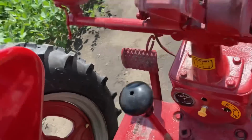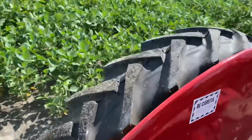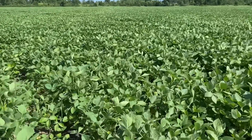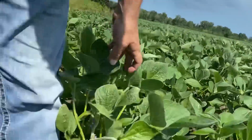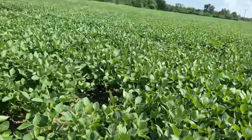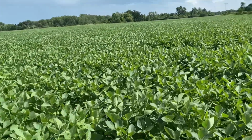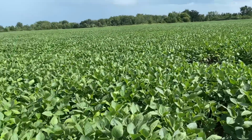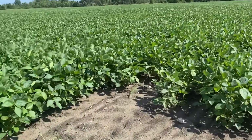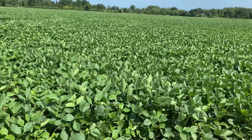And there. Let's have a little look here, guys. See how this is doing. From where I'm standing, everything sure looks good. We're knee-high-ish. That ain't bad for this time of year. Not bad. Now again, guys, this field has some tile in it, so it has a fighting chance when we've had like 8 3/4 inches of rain in 10 days.